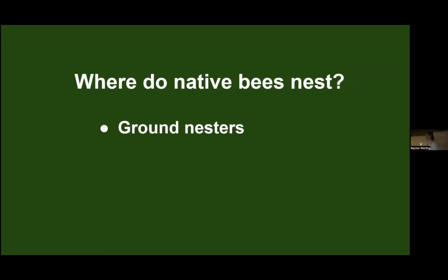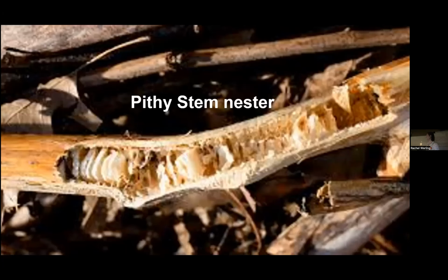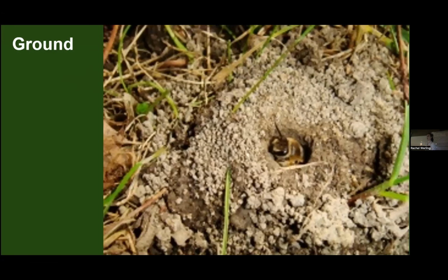Most of them nest in the ground, about 70% of our native bees. They'll also nest inside woody stems, pithy stems, hollow stems, stems of plants in general. Here's an example of a pithy stem with all those chambers, where they've stuffed in an egg and a bunch of pollen for their larvae to feed on. Some of our woody-stem nesters, like our mason bees, clog up those holes after getting a bunch of pollen in there for their young to feed on. Leafcutter bees and wool carder bees use all different materials from our plants to build their nest structures. And then there are our little ground nesting bees popping up out of there.